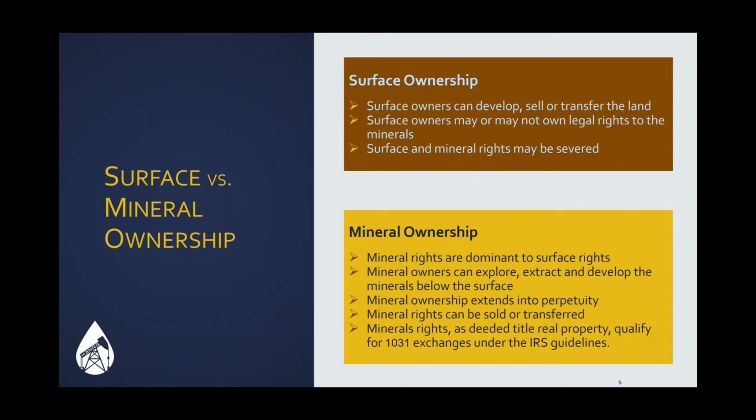Okay, again, just to quickly summarize, surface ownership, you've got the right to develop, sell, transfer land, etc. But the mineral rights ownership, what that means by them being dominant to surface rights is, let's say they're different people. If I own the mineral rights and Clay owns the surface rights, and the oil and gas company negotiates a lease with me, the mineral rights owner, to drill a well on Clay's farm, then we don't need Clay's permission to do so. However, having said that, there are certain protections for Clay.